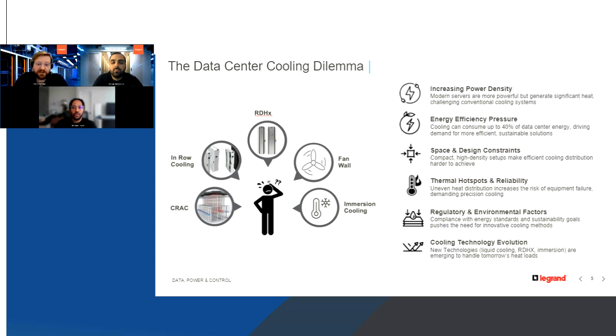Also, a very important one is the regulatory and environmental factors. A lot of companies, especially big ones, and a lot of governments have their own rules and their own set points for the impact on the environment they want to have. So this is also very important, and the cooling of a data center can have a very high impact on this. Talking about PUE, or energy efficiency, water usage effectiveness, and so on. This is also something that is now way more important than it was years before.